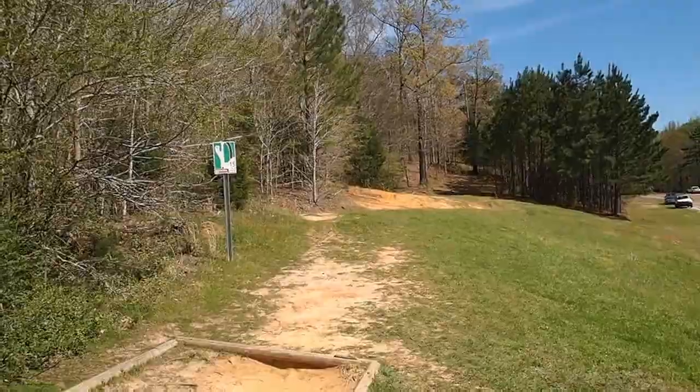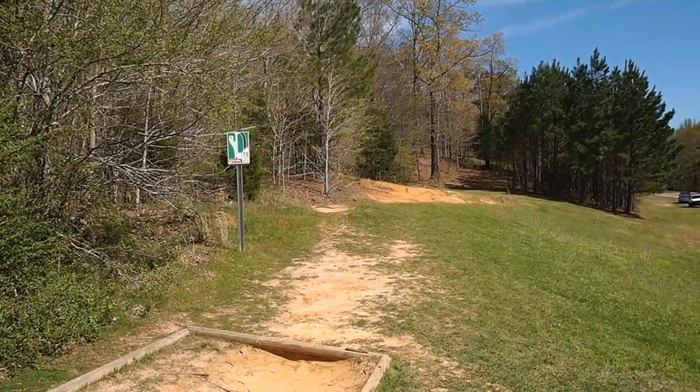Then you have Alan following with the same thing, and catching the tree on the end again.